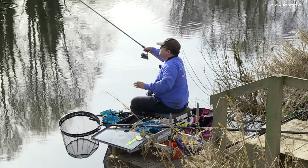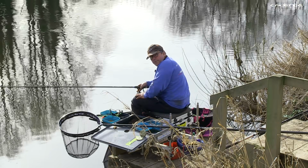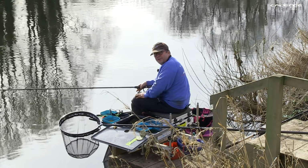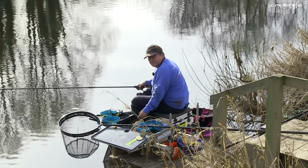So I will keep trying bigger baits to try and catch some more chub. But at the moment, if you fish bigger baits, you're not getting many bites. So it's as if the chub have just stopped feeding a little bit at the moment.